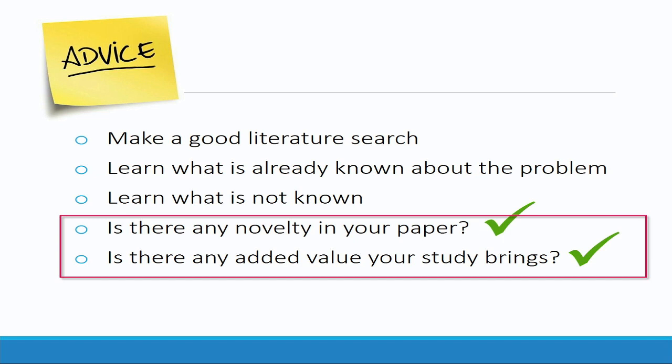So if you can tick positive to those 2 questions, then you're free to continue and to write the paper and submit it. Is there any novelty in your paper? If you can say yes, then you're okay. Is there any added value that your study brings? If you can say yes to those 2 questions, then you're okay, and there is a chance that your paper will be accepted.